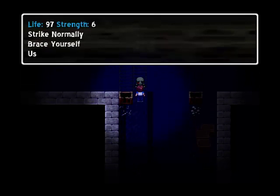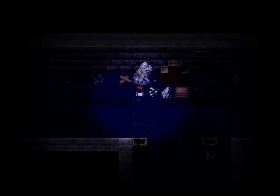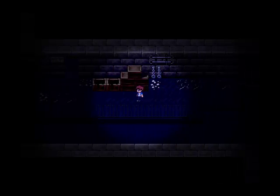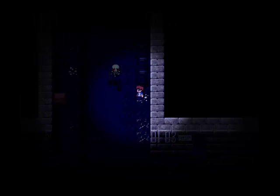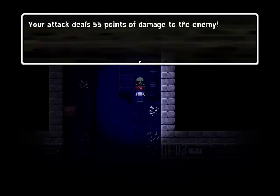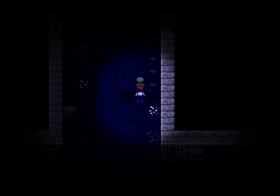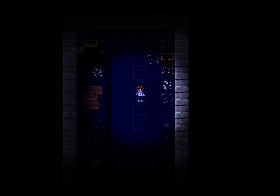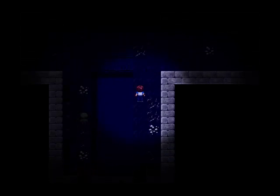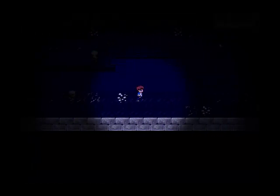Crazy! Well, these guys aren't that hard to kill, though. I don't think they have as much life as the other ones. Oh, come on. You little... See, they're pretty easy to kill. Alrighty. Push him, push him, push him. Get away, go! Leave me alone!